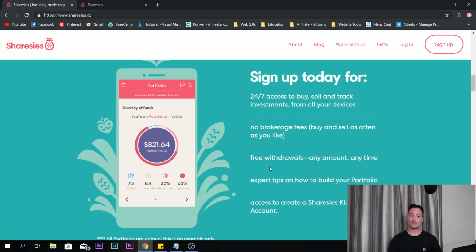So why should you sign up? Well, first of all, it's 24/7 access. So it means you can buy, sell, or track anytime you want, and from any device. So it could be your laptop, it could be your mobile phone. Sharesies has a really awesome program or application for that, no matter what device. And we'll get into that back office sort of stuff very shortly.